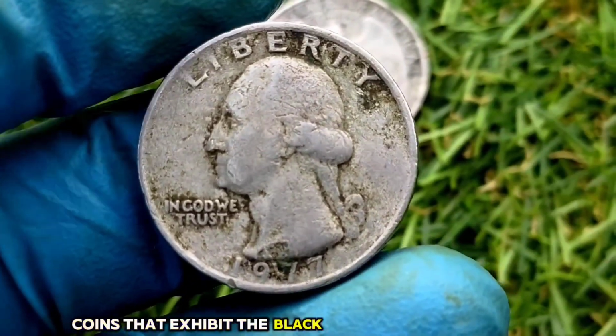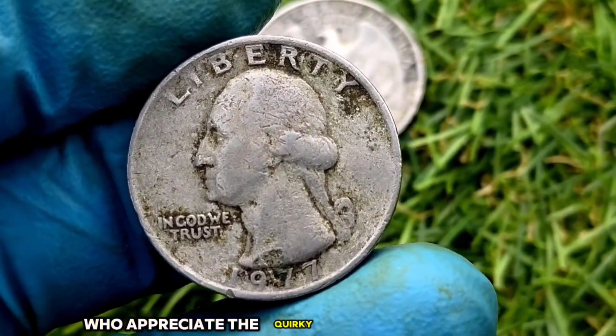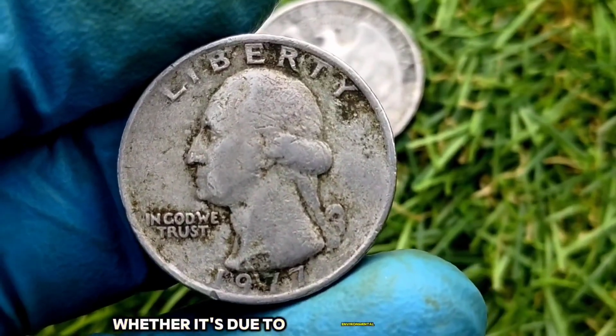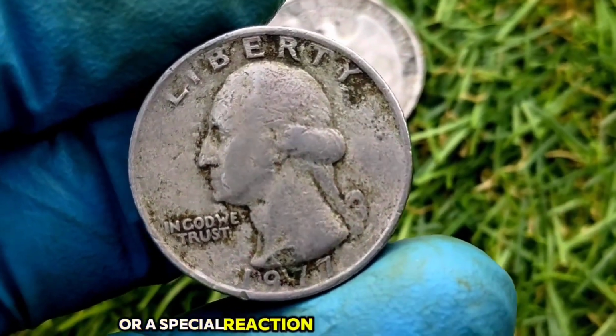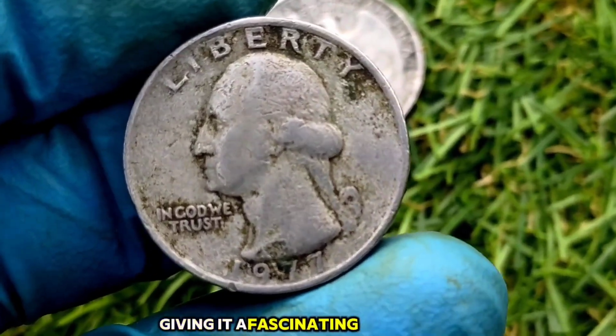Coins that exhibit the black color shade condition are a particular find for collectors, who appreciate the quirky and mysterious aspect these coins bring to a collection. Whether it's due to environmental factors or a special reaction with the coin's metal, this shade makes the quarter stand out, giving it a fascinating backstory.